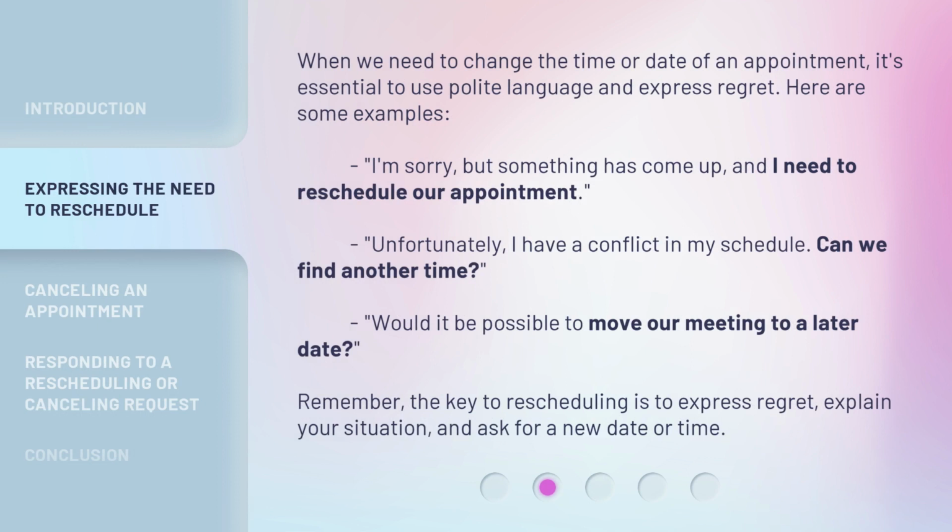When we need to change the time or date of an appointment, it's essential to use polite language and express regret. Here are some examples. I'm sorry, but something has come up, and I need to reschedule our appointment. Unfortunately, I have a conflict in my schedule. Can we find another time? Would it be possible to move our meeting to a later date? Remember, the key to rescheduling is to express regret, explain your situation, and ask for a new date or time.